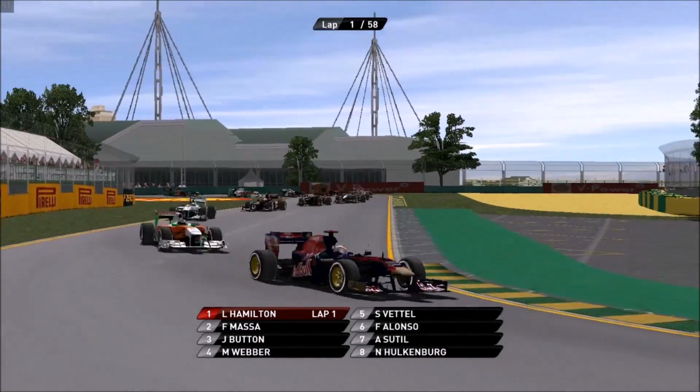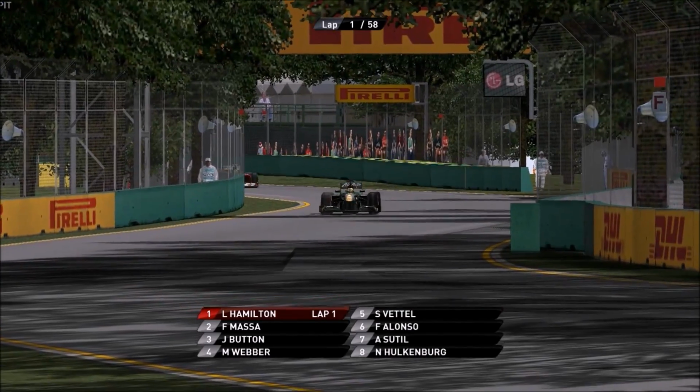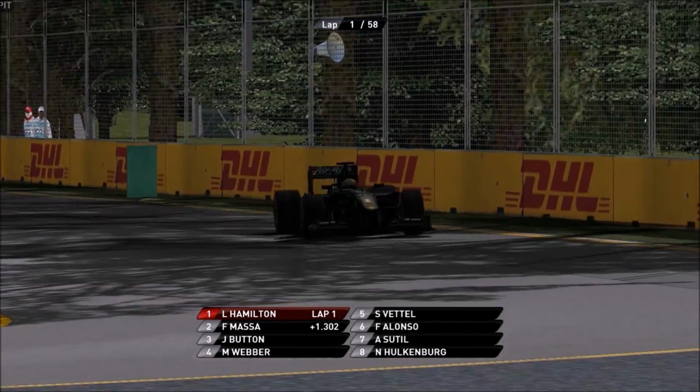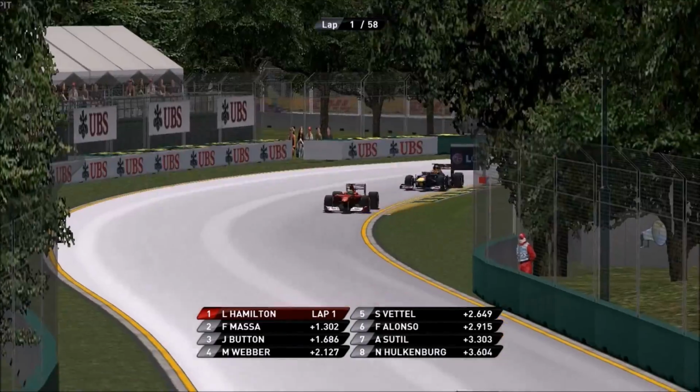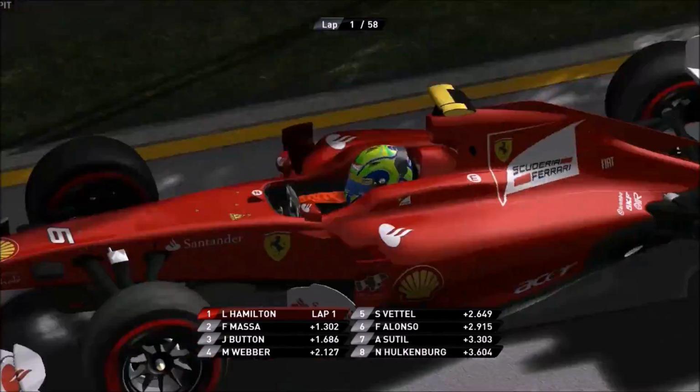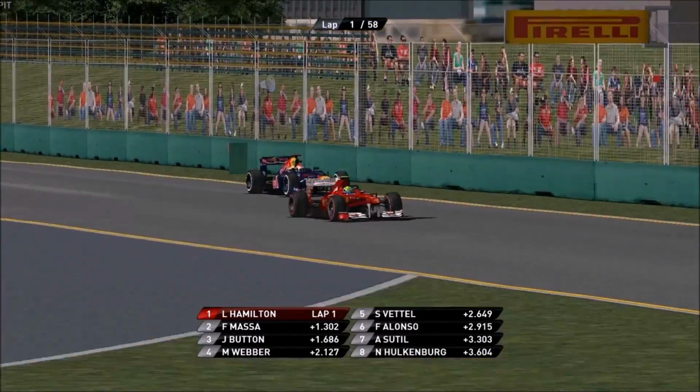Mark Webber's had a very good start. He's up to 4th position from 7th on the grid. Sutil up a position, as is Hulkenberg. A bad start also from Nico Rosberg. But it's Lewis Hamilton in the Pedersen who leads. Massa in the Guy Racing 2nd. He's got Jenson Button chasing him.